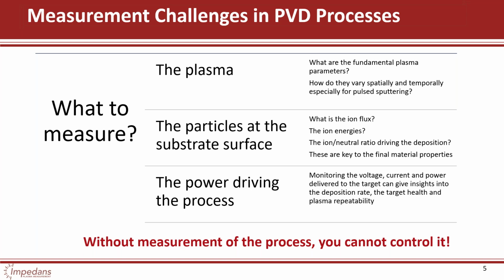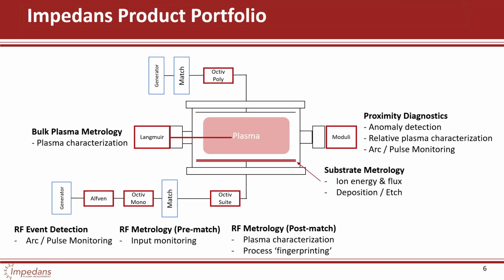And then finally, there's the power driving the process. In many plasma processing systems, the energy you would use to create the plasma is an RF voltage or an RF electric field. That's a radio frequency field, and we have some diagnostics which can monitor that RF field and give you information about both the plasma and the process itself. So a little mantra or slogan that we have at Impedans is that without measurement of the process, you cannot control it.